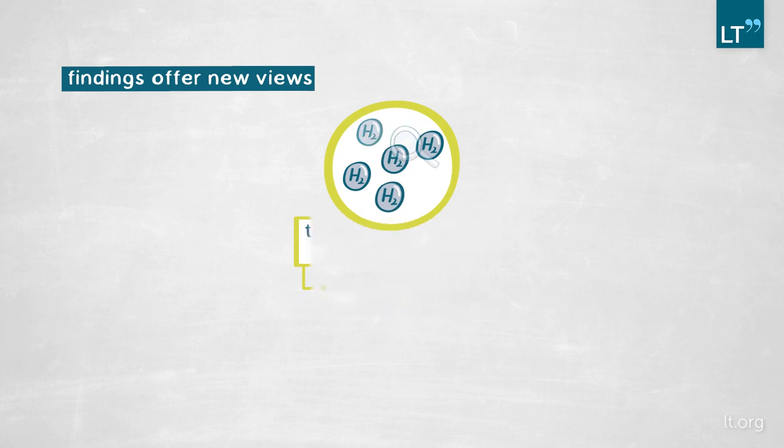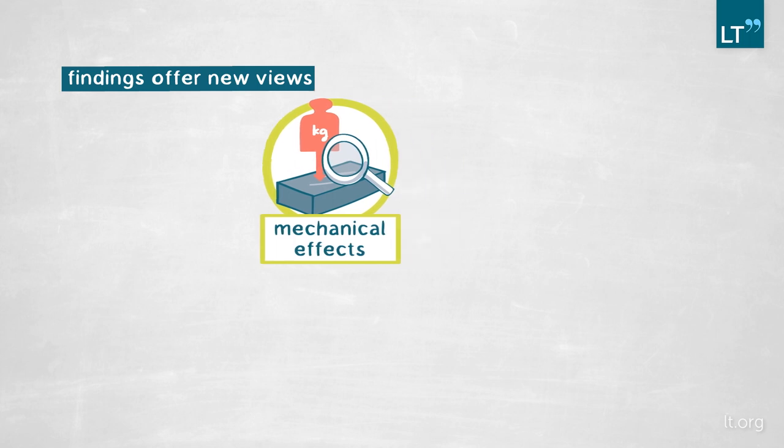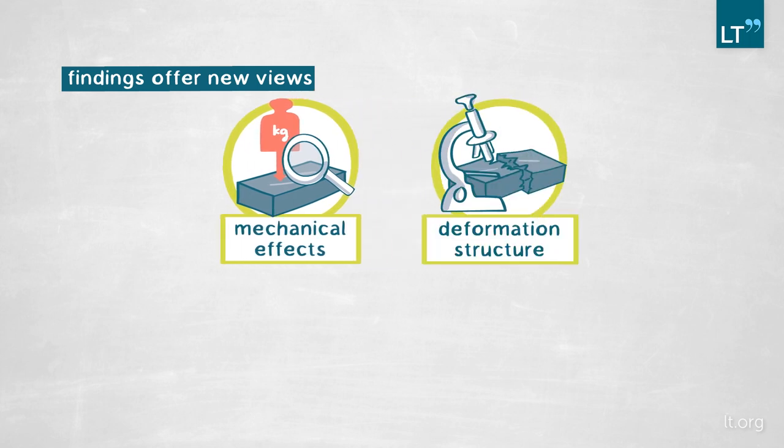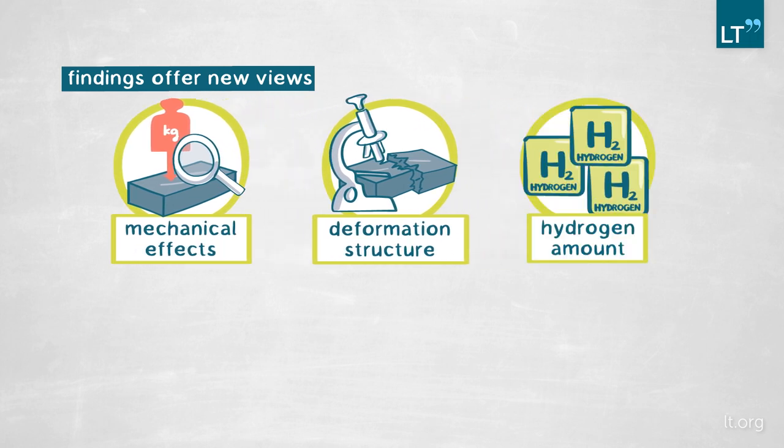If we now combine our findings on the mechanical effects together with the deformation structure, for example, by electron microscopy, and the amount of hydrogen that is located at the specific features by collaborating with other groups in our institute, we can then have a holistic view of the material behavior, and we can also provide guidelines for simulations.